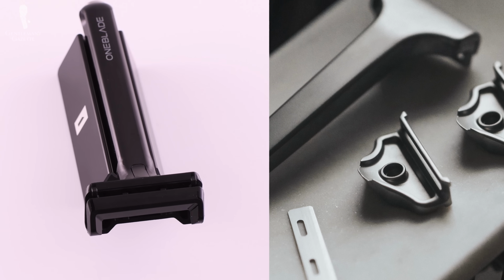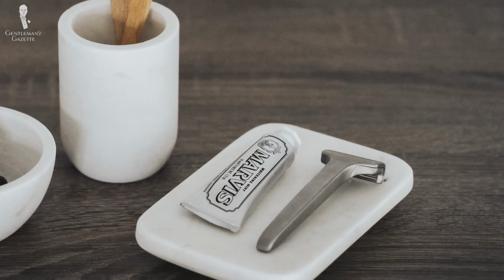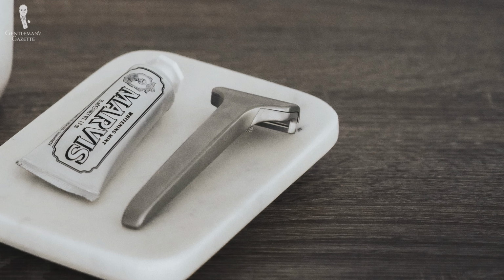Now, lately, a lot of new single blade shaving systems have popped up, and people who formerly used a cartridge razor seem to be converted. Okay, let's take a look at the single edge razors OneBlade and Supply and how they stack up against DE. First up, I have to say, both are good products, and compared to a cartridge system, they are way better.